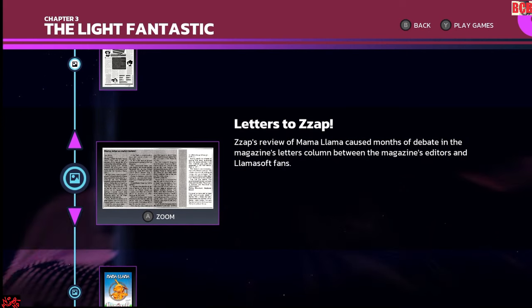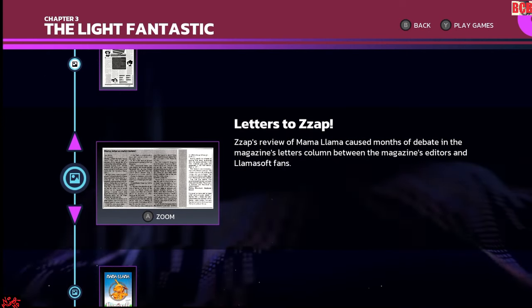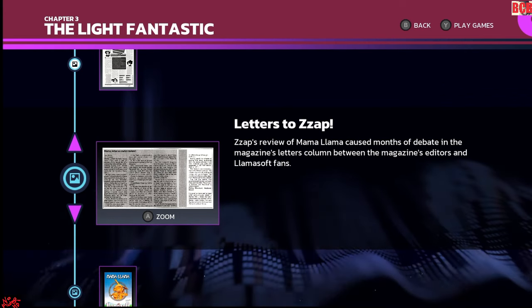Letters to Zap. Zap's review of Mama Llama caused months of debate in the magazine's letters column between the magazine's editors and Llamasoft fans.